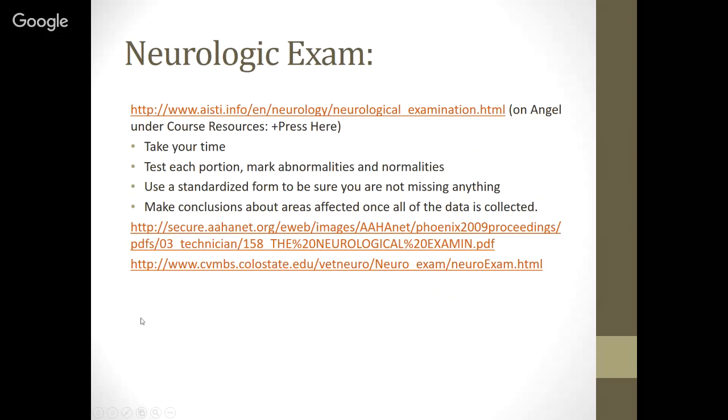All right, so a neurologic examination. I'm going to put this, it says on Angel, that's a long time ago. We're going to put this on your eLearn course shell, which will tell you what nerves to look at and what you should be doing. You want to take your time. You want to test each portion, mark abnormalities and normalities. You want to use the standardized form so you're not missing anything. And then we can make conclusions about what the data is telling us.